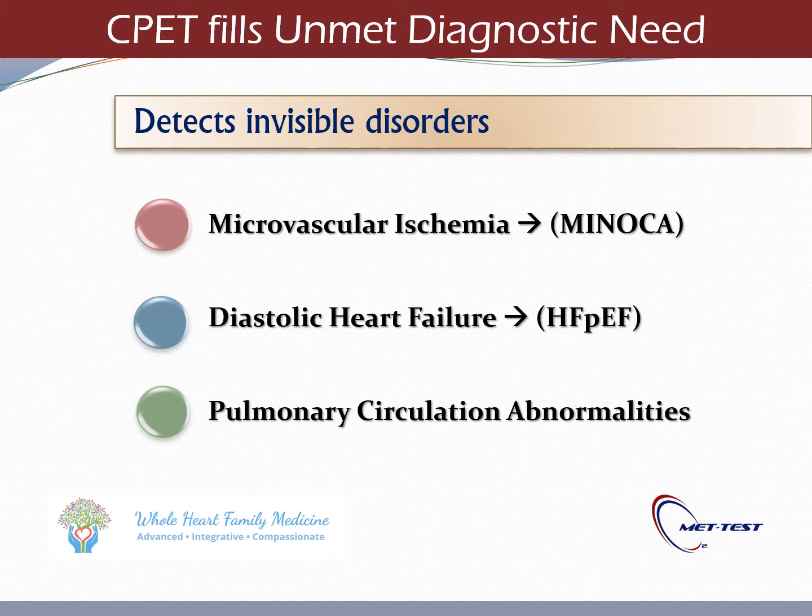If somebody already has permanent structural changes to the heart causing stiffness, that's the diastolic dysfunction pattern. A lot of patients are having shortness of breath, but they aren't sick enough to be in clinical heart failure, nor is their resting echo abnormal enough. Those patients show up as low peak stroke volumes in our test when they have an otherwise normal echo, so we can clearly identify and treat these individuals, as well as pulmonary circulation abnormalities.